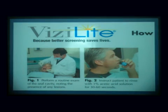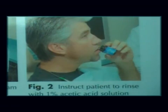And then this technique came along, using light. Because, well, I'll explain a little bit, but this particular light technique, the ViziLite, claimed that abnormal cells reflected much more of the light that hit them. It's kind of a bluish light. And it has a few problems, one being that darn vinegar that I mentioned earlier.